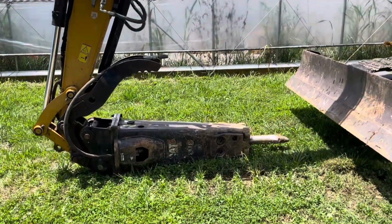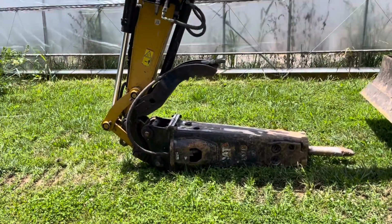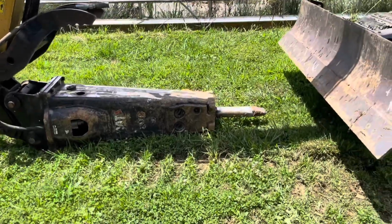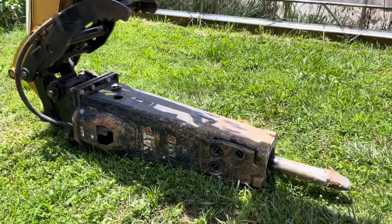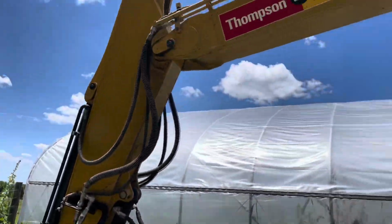Here's the piece of equipment, and I forget the name of it, but you can see here it's just this giant jackhammer, right? And that's what Chris used to pound out the rock. It's got a big old crane.